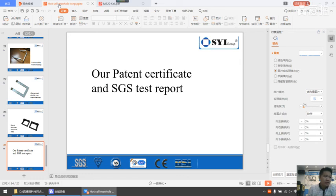Just now I showed you the patent certificate and our SGS test report. So you can 100% believe us, our product is of very high quality and can bear all of the tests. Not only SGS, but I think other third parties we can also satisfy. So please trust us, and we can supply you very, very good quality manhole steps.